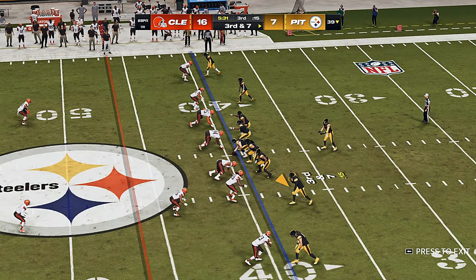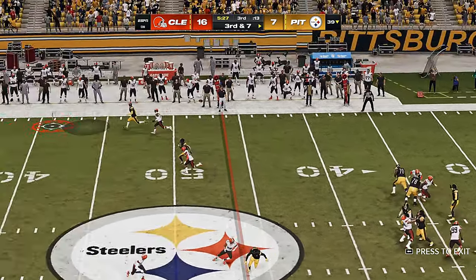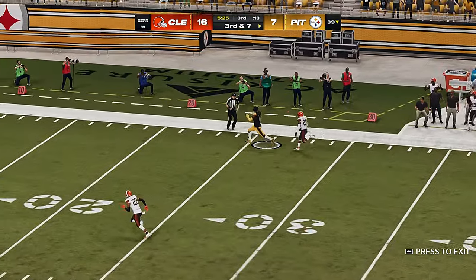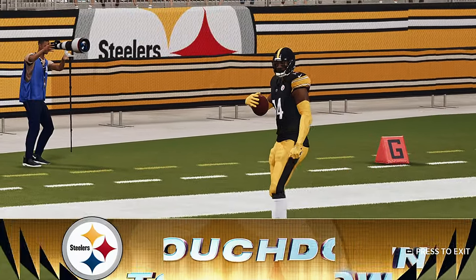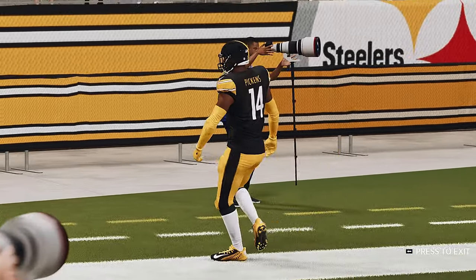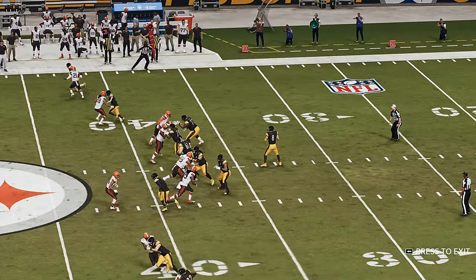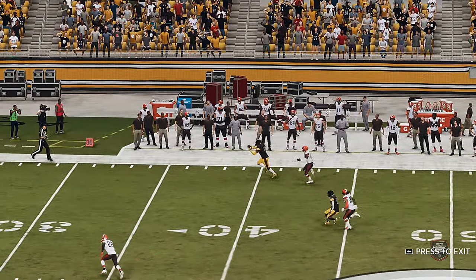Yeah, now maybe you bring in an extra defensive back or two because you want to try and defend on third down. They like to play those nickel or sub packages, don't they? Able to find the open man. That's complete. Down the right sideline. And in for the Steelers touchdown. George Pickens. Two catches, two touchdowns here so far. And the Steelers have got it back to within a score.